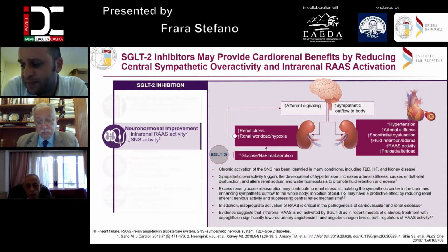Chronic activation of the sympathetic nervous system is a hallmark of several clinical conditions, including ischemic heart disease, heart failure, hypertension, but also kidney disease and type 2 diabetes per se. Renal stress due to the increased reabsorption of glucose by the proximal tubules results in increased renal afferent activity, which ultimately leads to increased sympathetic outflow to the heart, to the blood vessels, and finally to the kidneys.